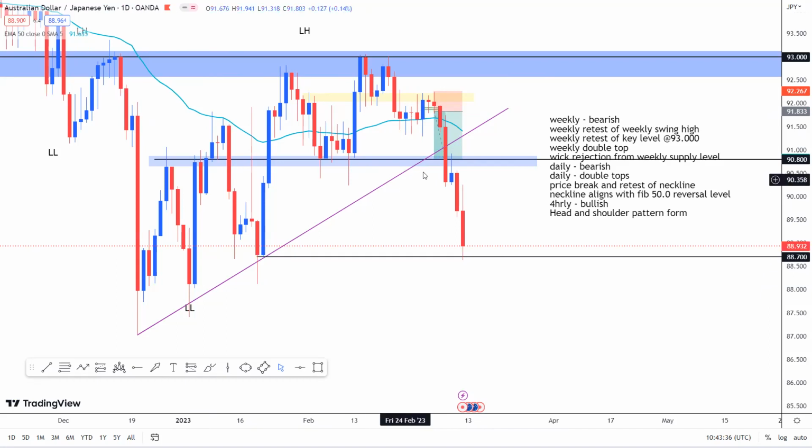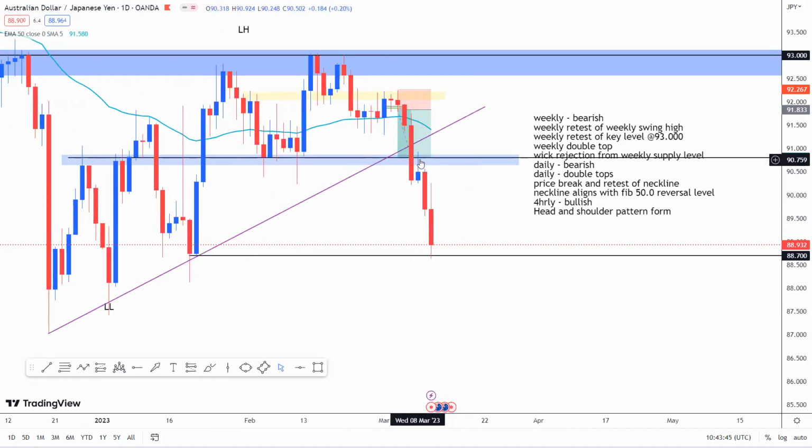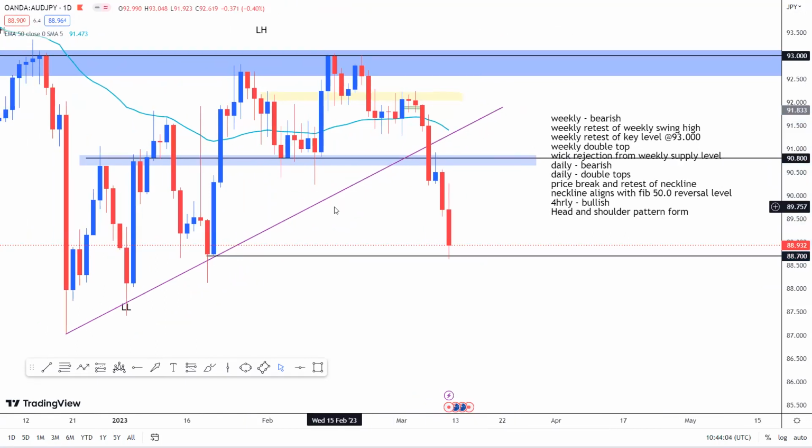Also, if we introduce this trend line here, we had a very clear break of the trend line. We'll be looking to scale in a second sell position at the retest of the 90.800 psychological round number daily key level, which price gave us very nice opportunities from the level also. And our entries were from the 4-hour time frame.